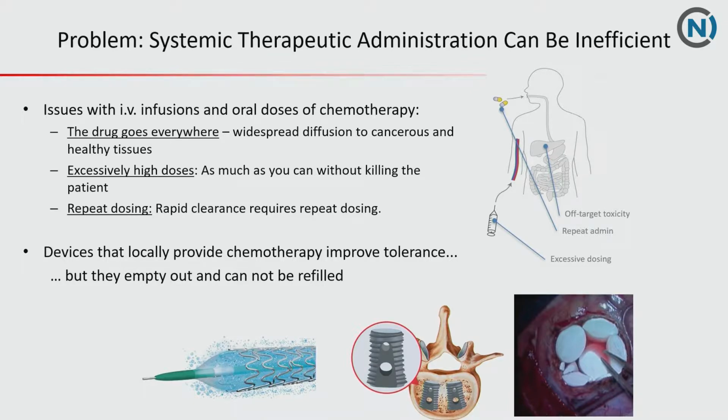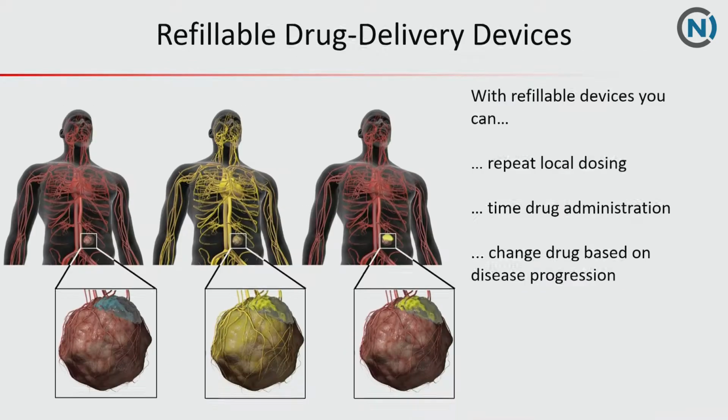But one thing that's been missing from all of these systems is that they've been single use. You do a surgery, you remove a brain tumor, you put in a little wafer. These right here are Gliadel wafers. This is a clinically approved system that you put in the cavity left over after a tumor resection. It releases some drugs, but you're not going to repeat that. So what we think about a lot in my lab is how do we make refillable drug delivery devices that release chemotherapeutics or immunotherapeutics in a local way over a long, sustained period of time.